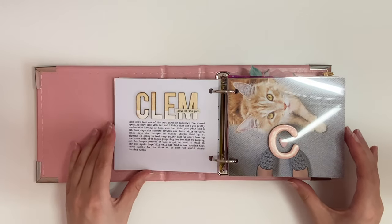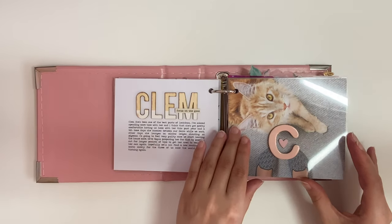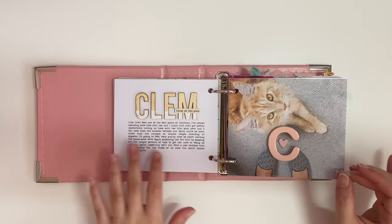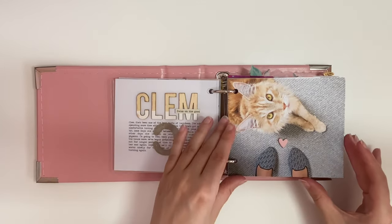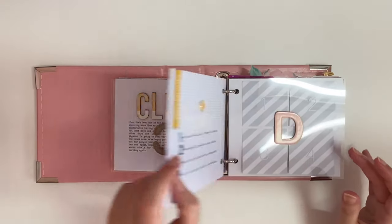This one's C for Clem. It was all about my cats and how it's been nice to spend more time on lockdown with her, because this is all during lockdown as well. So I've just got to focus on the good, and talk about the best parts of lockdown being seeing her more. So that's a cute picture of her and me and my new shoes. A little chipboard heart there.